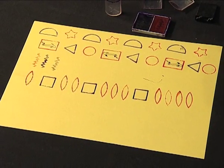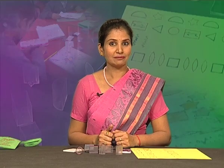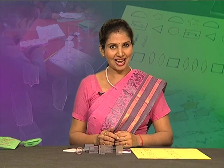I hope you have enjoyed these patterns. You can also make such patterns using these hollow shape containers and the stamp pad. All these containers work as a stamp using ink. Like this, you can create your own patterns. So friends, let's peep into the classroom and observe how children handle it and learn.